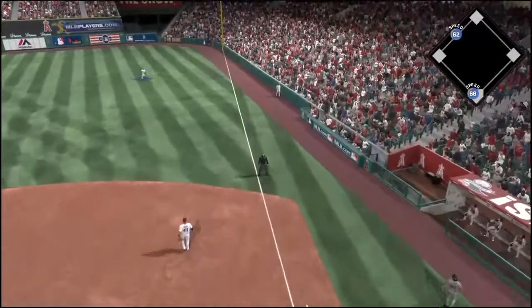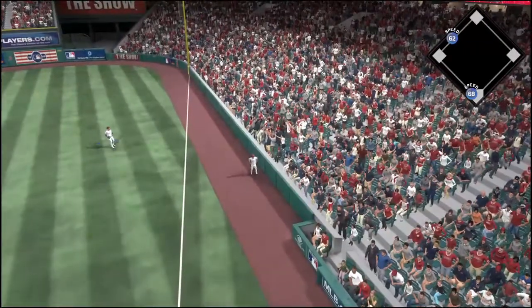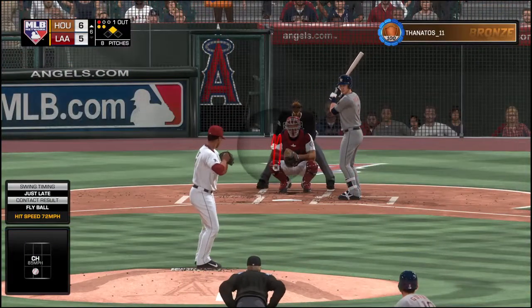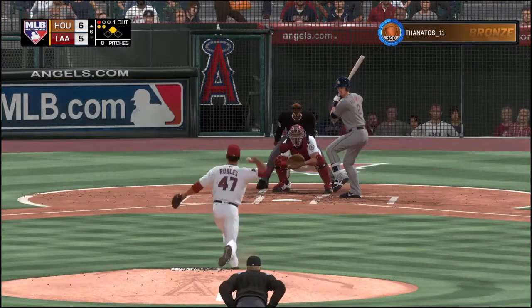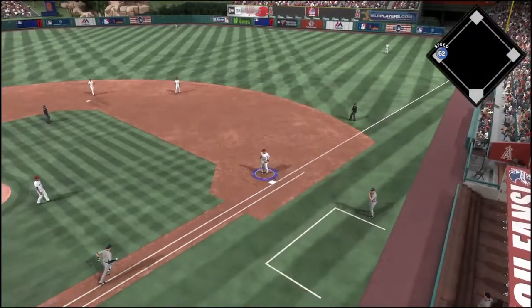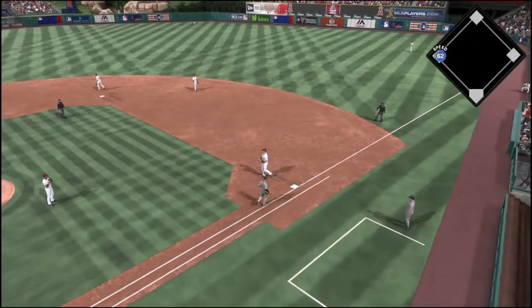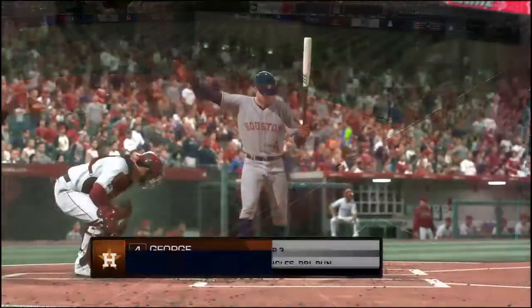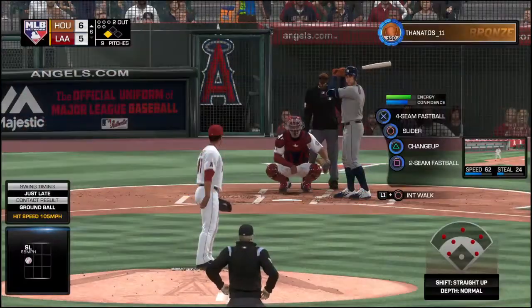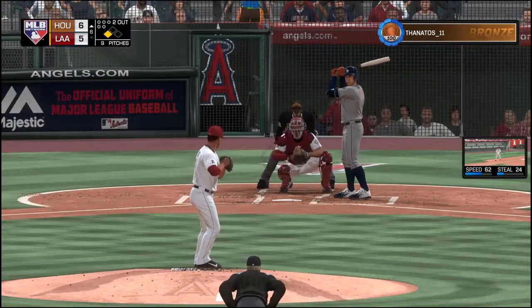Fouled off again, and now he's in a 1-2 hole. 1-2. Here it comes. Drilled to first. Bohr takes it in, and he'll take this one to the bag for the out, but meanwhile the runner will move up 90 feet to third base. Now batting, the center fielder, George Springer. He's looking for hit number 3 in this at-bat.